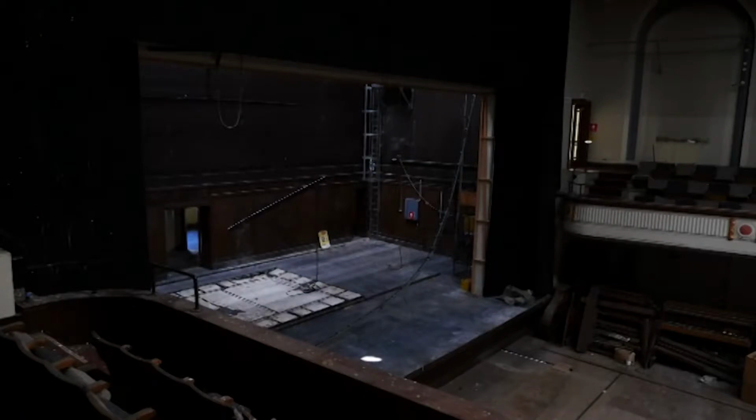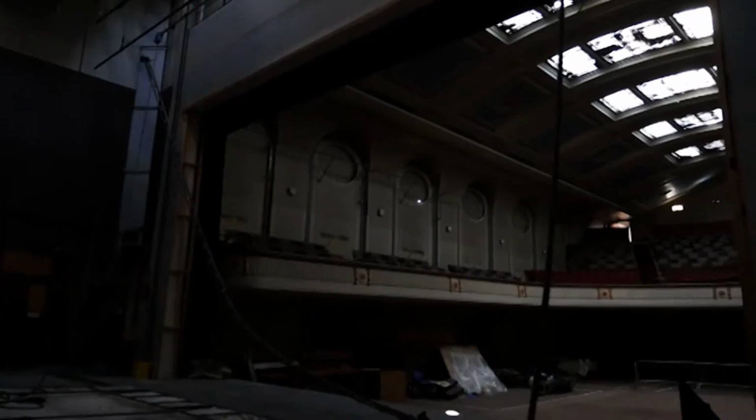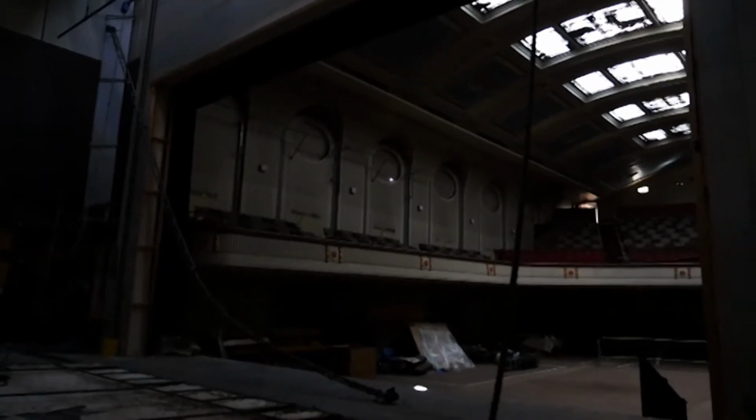It opened in 1932. The capacity, we think, was 1,400. It was mainly a concert hall and also a cinema. It was one of the biggest cinemas in Edinburgh at the time. Unfortunately, the building was nearly completely destroyed by a German bomb in 1941, and the theatre remained closed from 1941 to 1962.